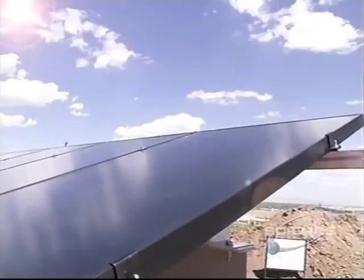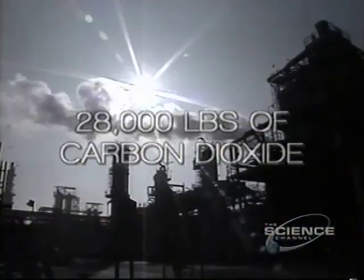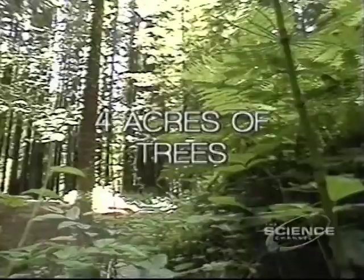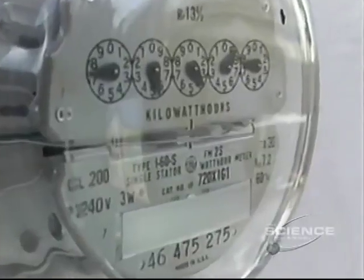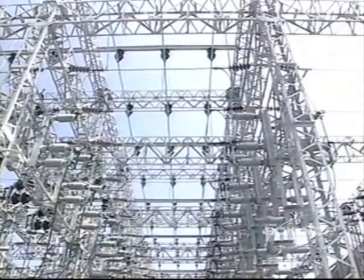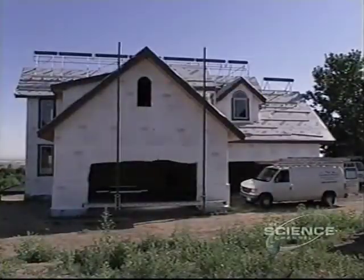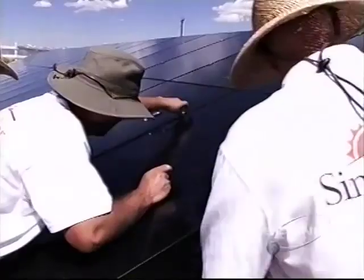Over its lifetime, the array will eliminate the need for power plants to produce over 28,000 pounds of carbon dioxide. And to absorb that amount of carbon dioxide, you'd need to plant almost 4 acres of trees. When the sun is out, their electric meter will be spinning backwards. And as it spins backwards, it will reduce the amount of energy that they're paying for. In the end, it's a net zero home. And that means this house is actually supplying energy to the power company. Jim's house, drawing all of its power naturally from the sun, is just another small step towards saving the planet.